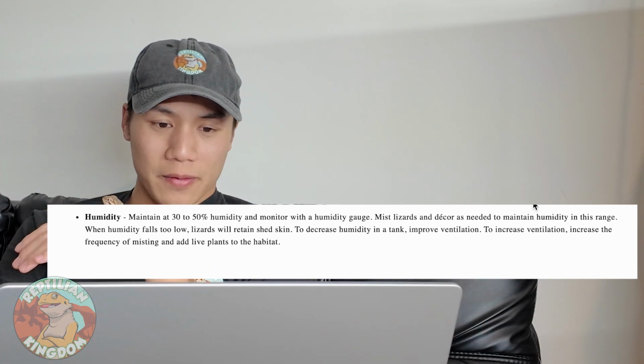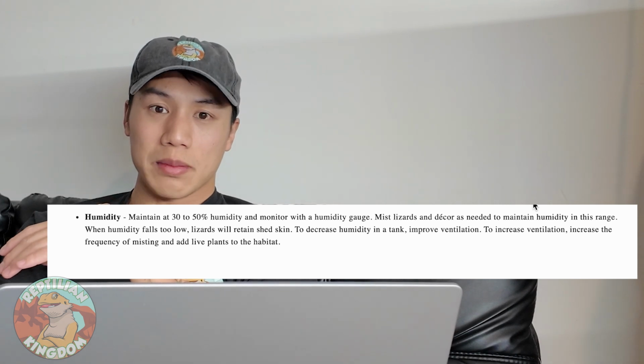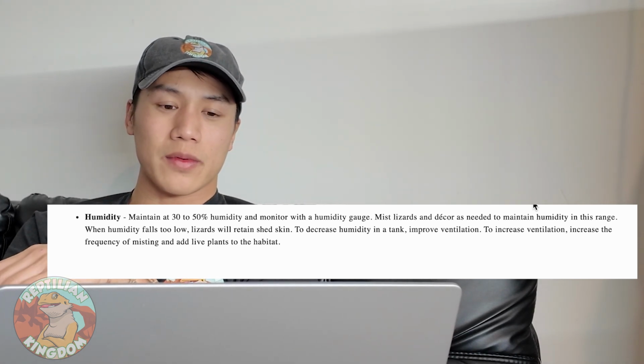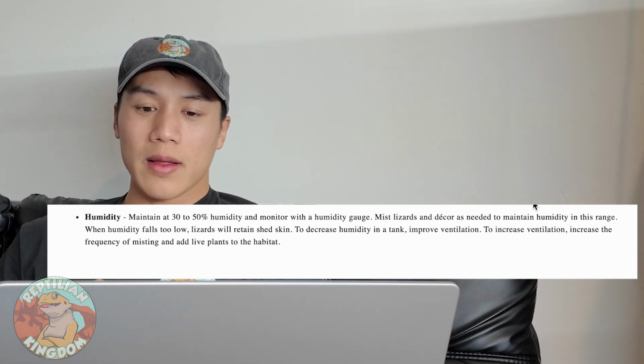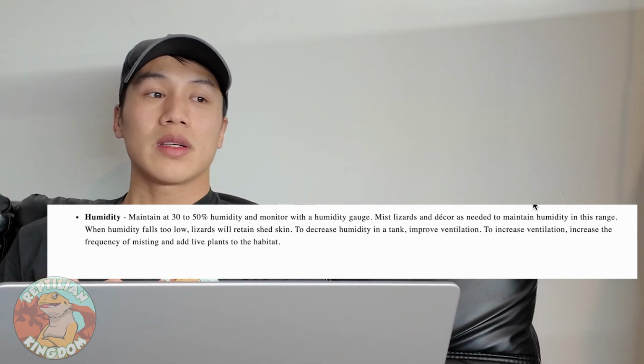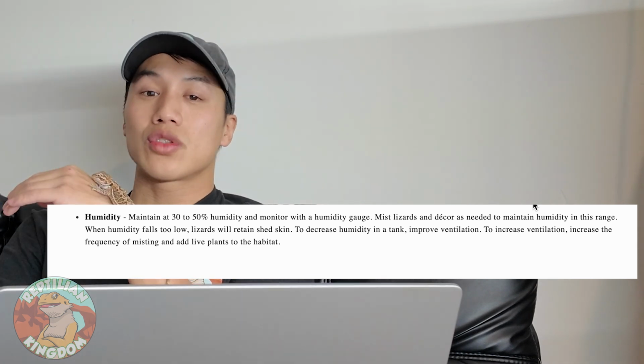Humidity, maintain 30 to 50%. I like to maintain a 30 to 40% humidity. I don't want to go past 40, partially because of potential respiratory issues. But you do want some humidity because it does help with the shedding of a bearded dragon, which they do shed roughly twice a year.